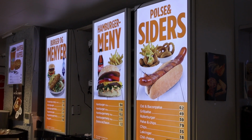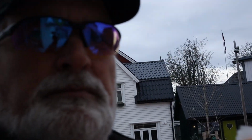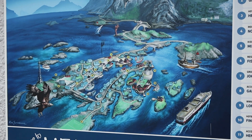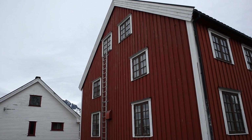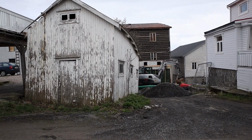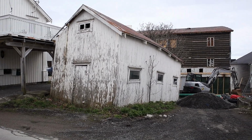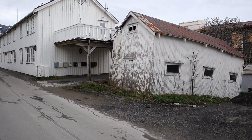Chips and a sausage for lunch for me. Here we go. Lunch. And chips. And a cute little map of where we are. My assumption is that's the fire escape. Don't slip. It was an old boathouse, perhaps. Things seem to be in the way. It's definitely slipped.